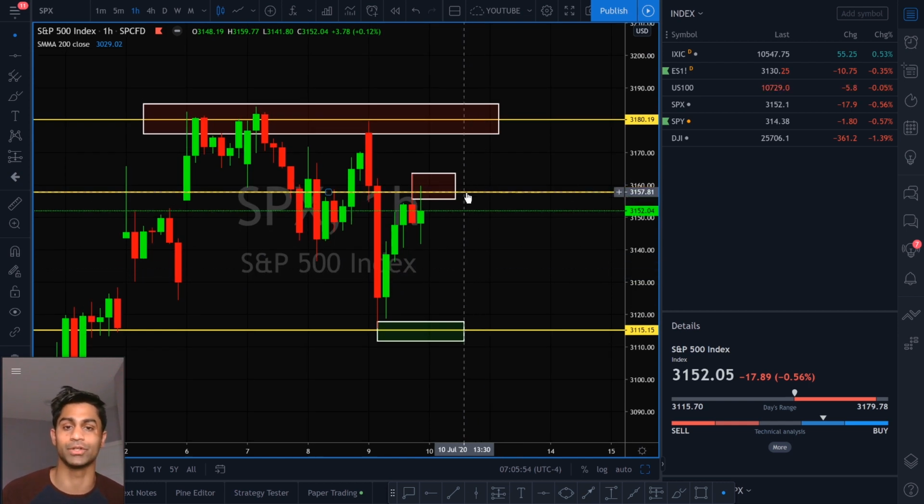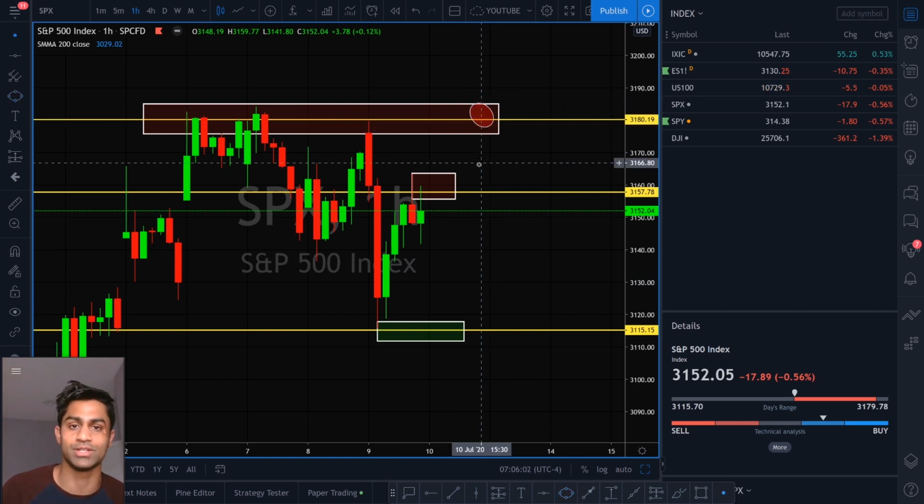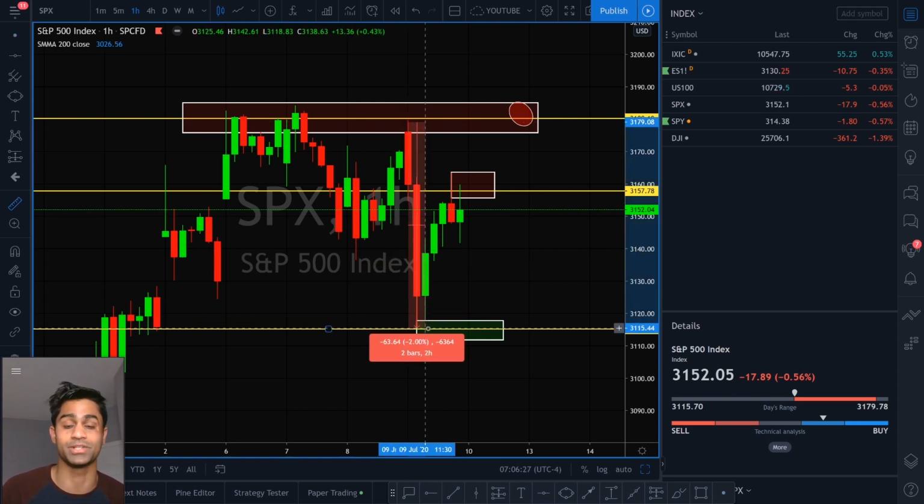If we do break out of 3155, then we are back retesting 3180, which again is going to be our more near-term resistance because of the fact that we have gone rejected there now, not once, not twice, but 3 times, going back as far as July 6th. You guys can see that we pushed up, got rejected, pushed up again, got rejected for the second time, and then made our way back to that level yesterday pre-market as soon as the market opened at 9:30, and then got rejected and then sold off all the way to 3115. So that was a drop of close to about 2%.